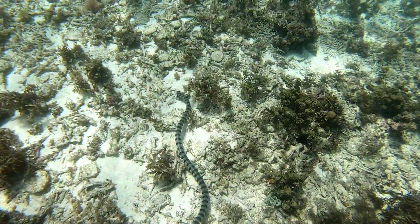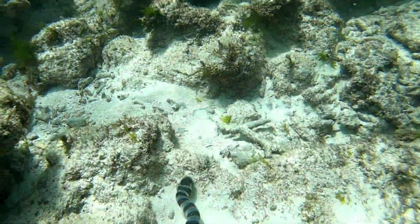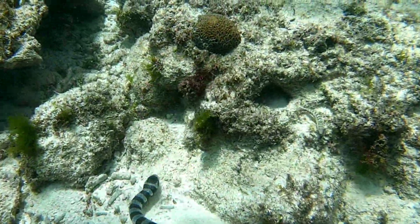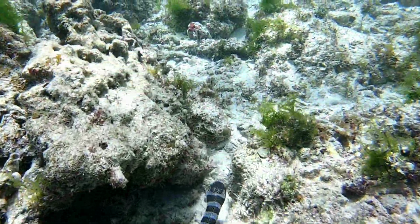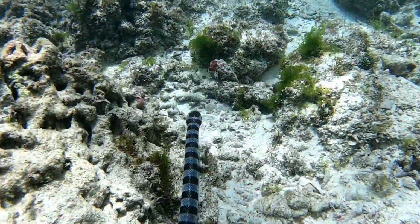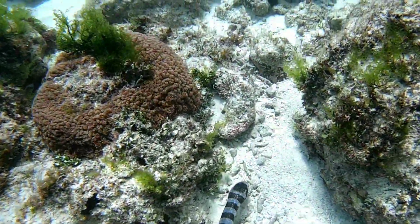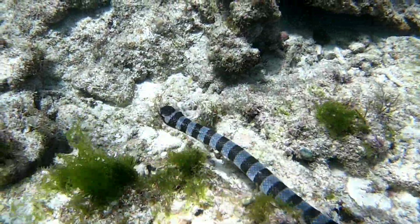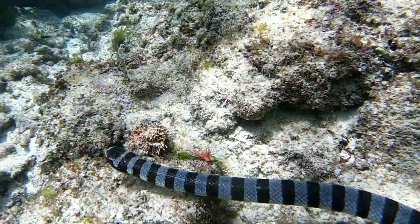Now, sea kraits aren't considered real sea snakes because they spend a significant amount of time on land and they're not as well adapted to the ocean as true sea snakes. But sea kraits and sea snakes do both hunt in the same way. They dive down and swim through the reef, looking for eels and fish hiding under rocks and in the coral.